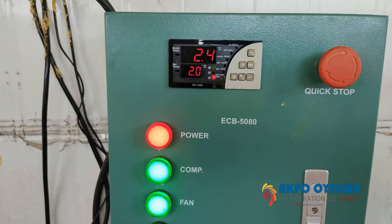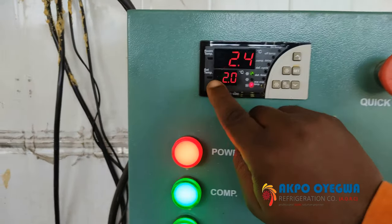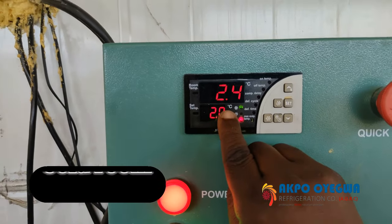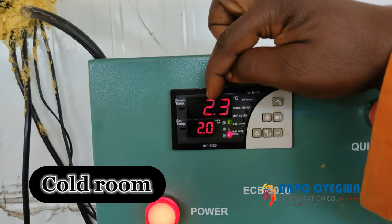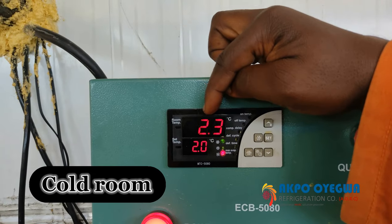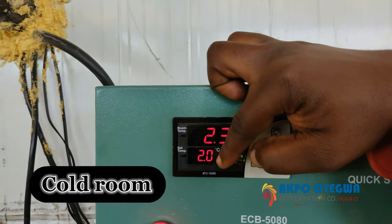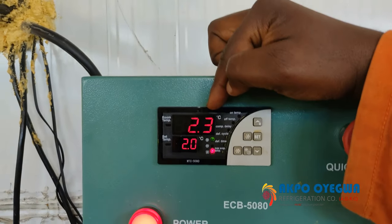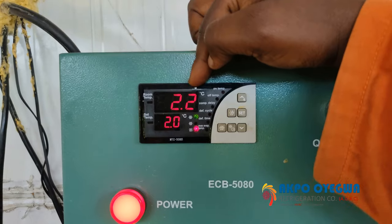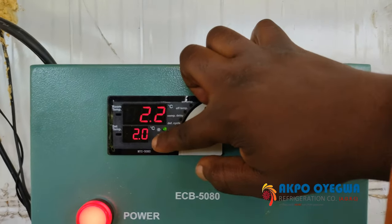So this is the cold room. The client intends to store vegetables. We are approaching the temperature of 2 degrees Celsius. Now the room temperature is dropping. The room temperature is 2.3 degrees Celsius, approaching 2.0 degrees Celsius. Now let's see how fast this cold room will approach the set temperature of 2 degrees Celsius.